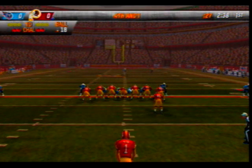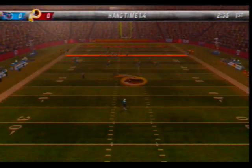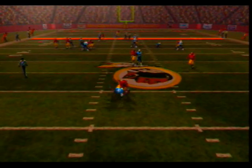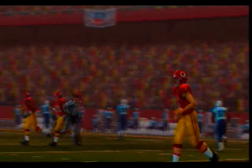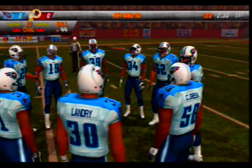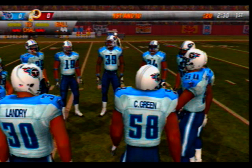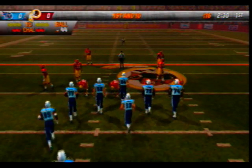Pat is ready to punt this one away. Number 19 lines up deep for the punt return. From the 38-yard line. Number 19 returns this one to the 44-yard line. Ball on their own 44. At the 44-yard line. First and 10.